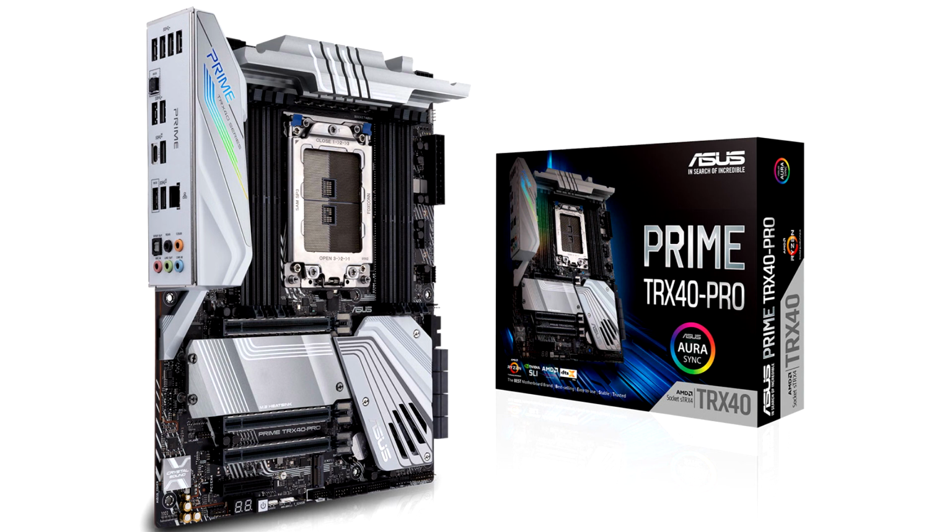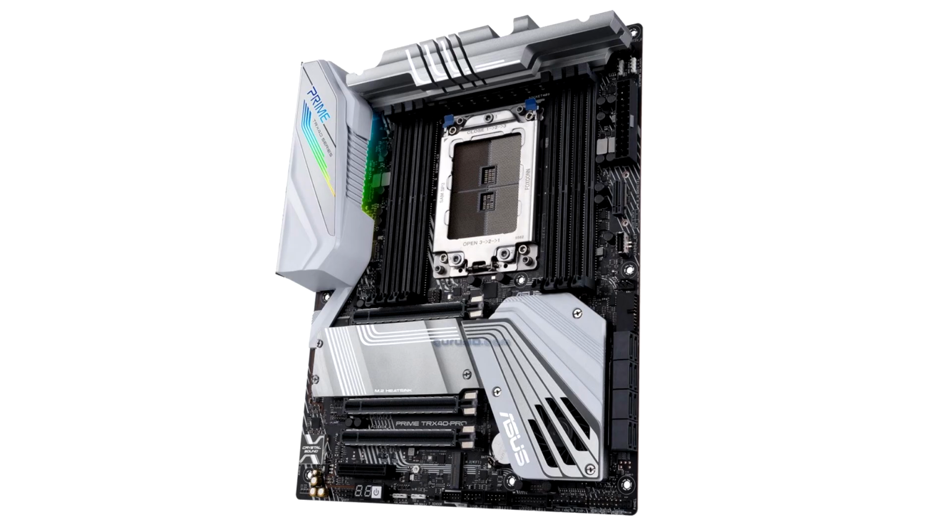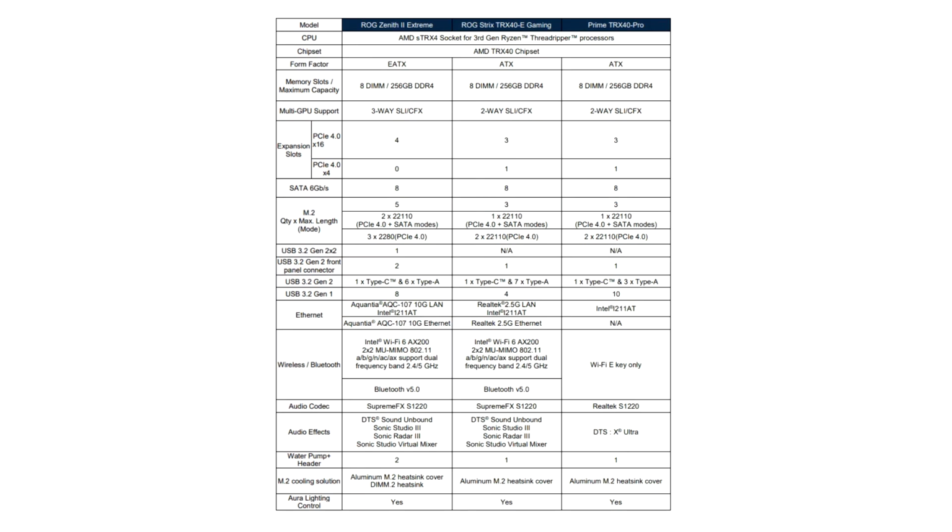Teamed up with the TRX40 chipset, third-gen Threadripper CPUs bring PCI Express 4.0 to the high-end desktop for the first time, doubling bandwidth across a total of 64 PCIe 4.0 lanes to allow for even faster SSDs, graphics cards and AMD gear. Every PCI slot and M.2 slot in the ASUS TRX40 lineup is wired with PCIe 4.0 connectivity for maximum bandwidth, meaning any expansion cards slotted into an ASUS TRX40 board will run as fast as they possibly can.